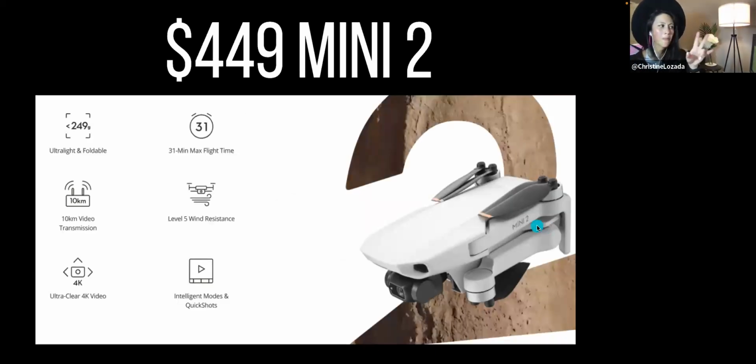One step up is the Mavic Mini 2. And now we're starting to get into the, ooh, this shoots 4K. Like, oh, there's some auto settings in here, like quick shots. If you're like, what's a quick shot? Imagine you're standing right here and you say, I want you to take a video of me in which you will slowly pan out, fly up and back while I'm tossing my hair. They'll do that for you, and it will make that video for you.